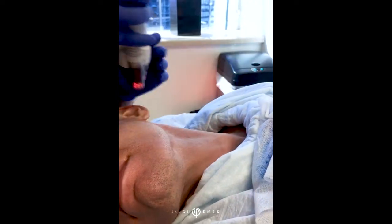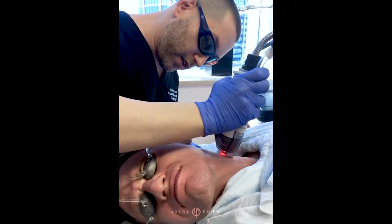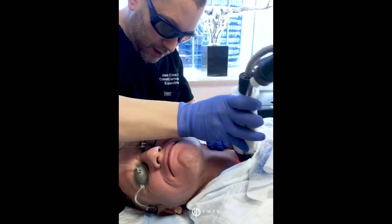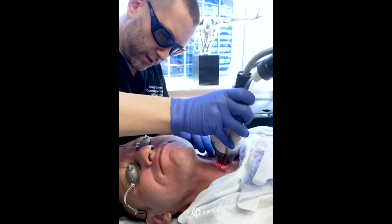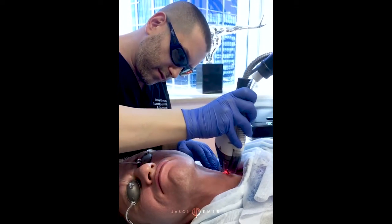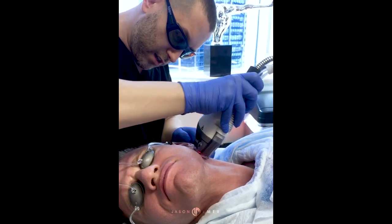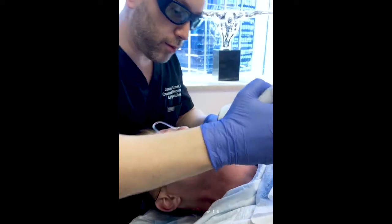The Palomar Icon, which is a 1540, is a stamping device. It doesn't do nearly as even energy or treatment result as this. So just because something's fractional doesn't mean it's equal. You've got to go to the best. Okay, so we're basically delivering little channels of energy into his skin, and that's going to resurface and build collagen. Your head straight for me.